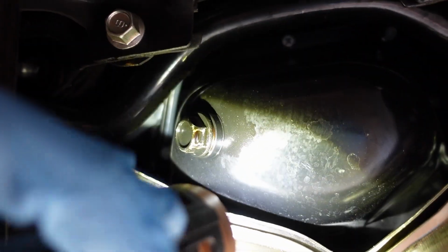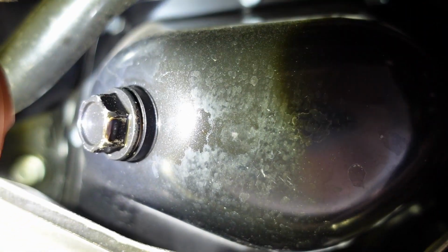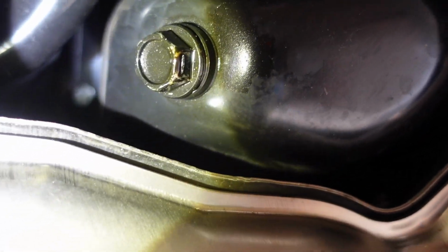And then there's a little bit of oil right there where the plug is, but I'm not worried because it looks like it's coming from the plug, so maybe the crush washer is faulty, but everything else so far looks dry. Let's see.